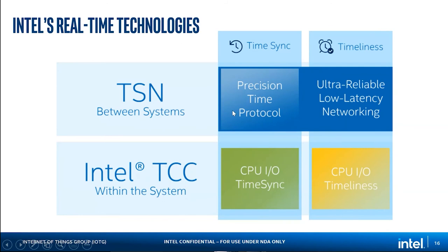So with this, maybe I play a video to show you the overall concept of how these real-time applications work in the real world. Let me play the video.